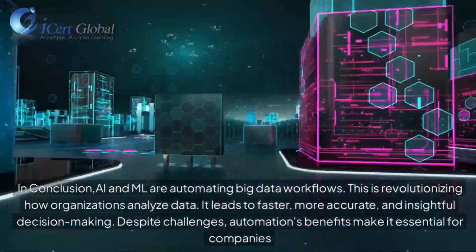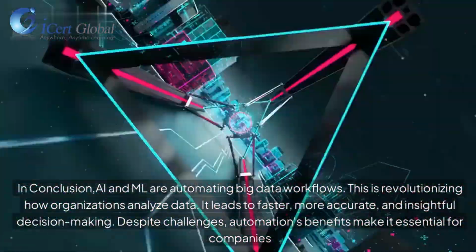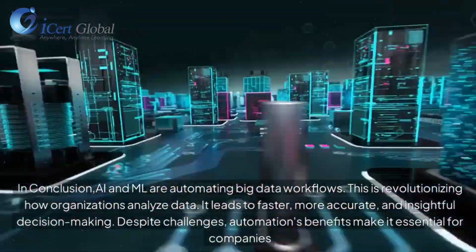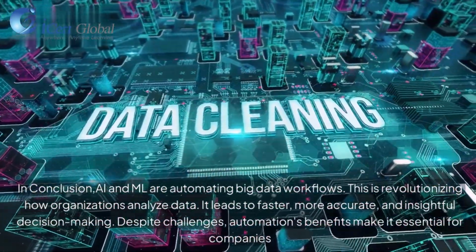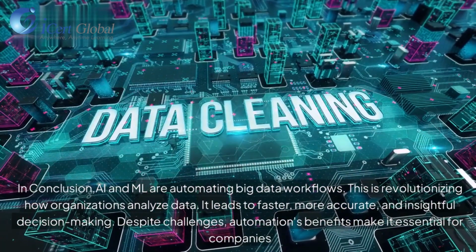Conclusion. In conclusion, AI and ML are automating big data workflows. This is revolutionizing how organizations analyze data. It leads to faster, more accurate, and insightful decision-making. Despite challenges, automation's benefits make it essential for companies.